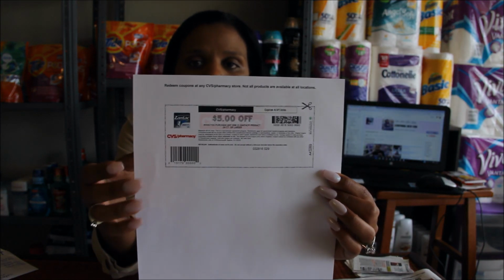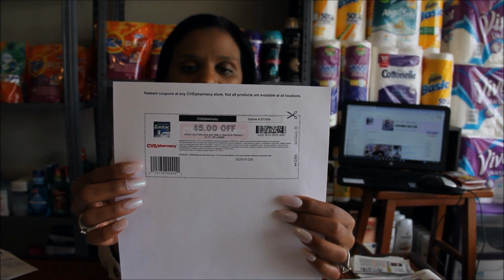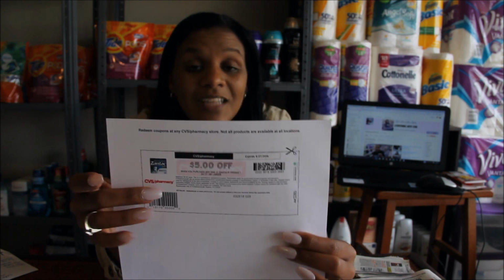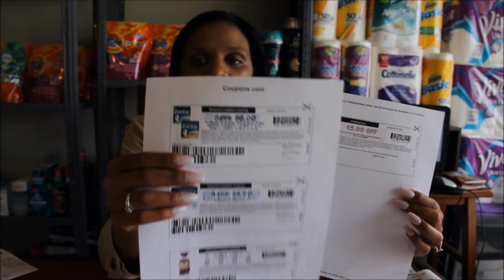On CVS.com right now, there is a $5 off CVS coupon for Zantac. The coupon is right here. I hope you guys can see it. This is a CVS store coupon. The reason to tell the difference is because right here where it would normally say manufacturer coupon, it says CVS Pharmacy, which means it is a store coupon, and it also has the CVS logo right here. Now, every time it has a CVS logo does not necessarily mean it is a CVS coupon, because sometimes it will say manufacturer. But if it says CVS Pharmacy at the top right here, that means you can stack this coupon with a manufacturer coupon.